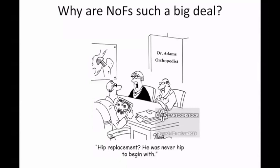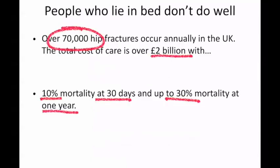So to start with, fragility hip fractures. Why are they such a big deal? Well, there's over 70,000 that occur annually in the UK, and the total cost of care is over 2 billion a year. We can see that they have a very high mortality rate. In fact, the diagnosis was considered to be an end-of-life diagnosis prior to the treatments that we have today. It was considered as a failure of your biology. Your bones should not break from a standing height. And if they do, it means that you're more likely to have a lot of other stuff going on as well. So the neck of femur population tend to be quite tricky customers.